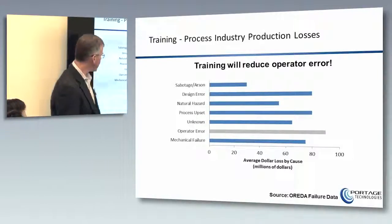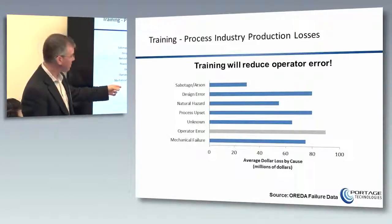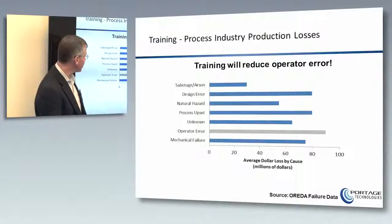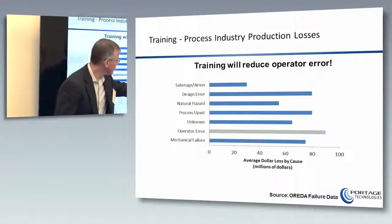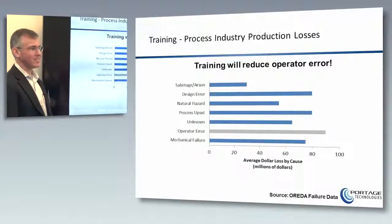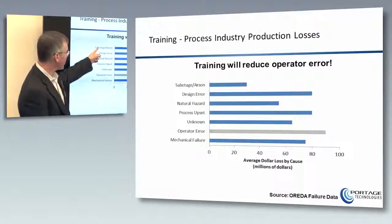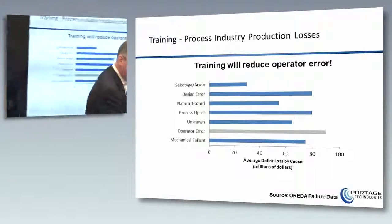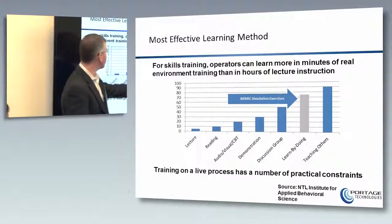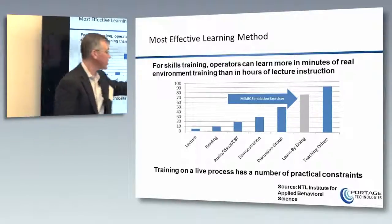These are two interesting graphs. When we look at industry production losses, this is from ORADA failure data from, I believe, 2012. Operator error is almost 90% of the contribution to loss. I found the sabotage arson to be an interesting one. And when we look at how we learn, we learn better by doing than by anything else, other than teaching.